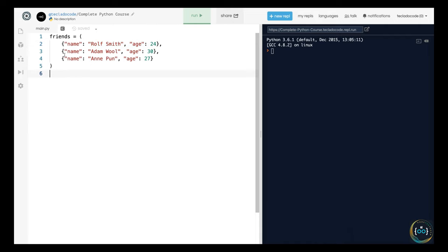Here's what I mean by that. If you wanted a friend's name, you know that you can access one of these elements and then the key name. And that's going to give you the name of the person. If you did this, which is what we had earlier, then you cannot access the name of each friend. You would need to know the name of each friend before you can access the value.